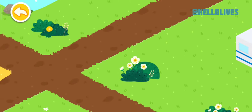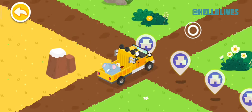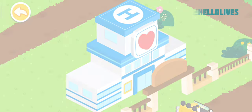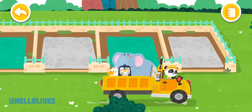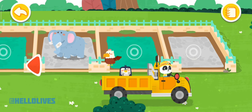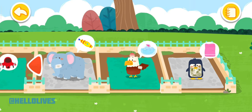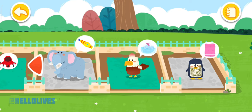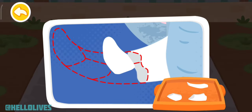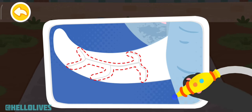Center for treatments. Let the animals move into the new dormitories. Elephant's tusks are broken. Then use a laser to fix the cracks.